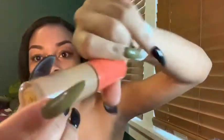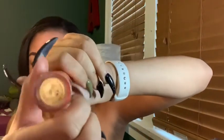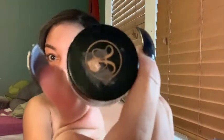concealer in the shade of 18. It's really good. I just put it on a cap, like literally a little amount, like this much. It's just super small.